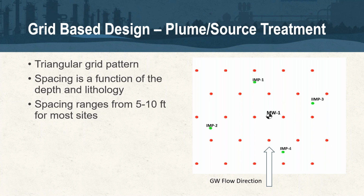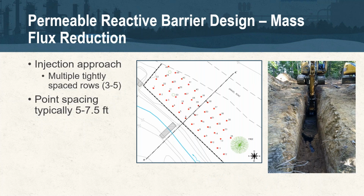And so, as I mentioned, the spacing is a function of the depth and the geology, and it's usually 5 to 10 foot on center for most sites. When we get to PRBs, we're going to do a deep dive on this in 2 weeks when we get to the PRB focus webinar, but just to give you an idea of how that compares to a grid treatment, that's almost always a tight spacing, especially when we're working shallow.